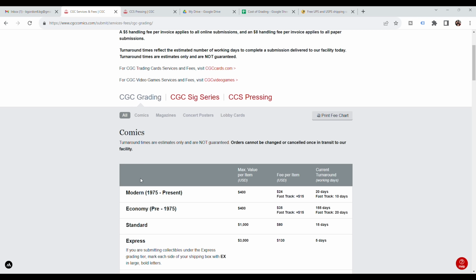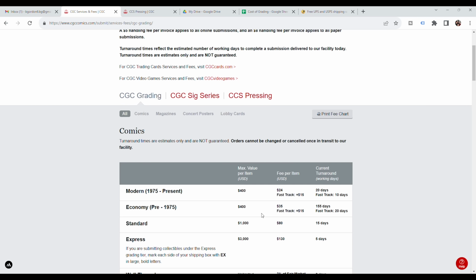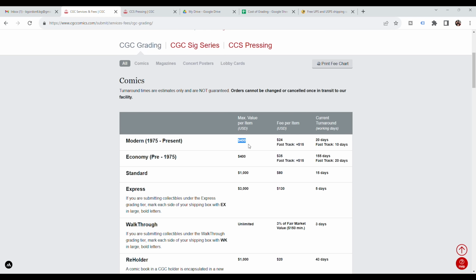And just to go through some of these real quick, the modern tier is a max value per item of $400. Now, don't get too hung up on this. CGC is not in the business of valuing comic books. They're in the business of grading comic books. So they're not going to police this too closely. And there's also the nuance of the fact that you don't know what the book is going to be worth when it comes back and gets graded.